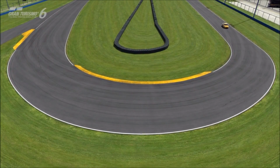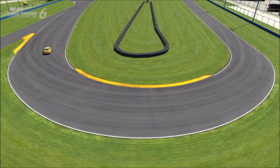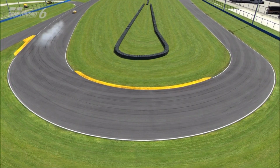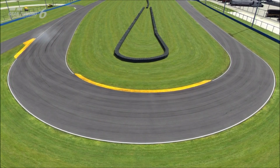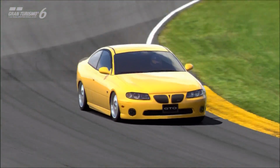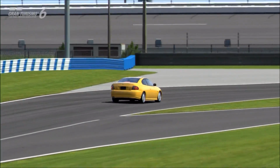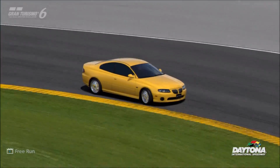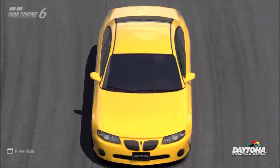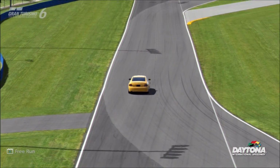And this particular pick is kind of one of those vehicles. It's almost a muscle car, even though it's not a muscle car. In effect, it's essentially Australia's muscle car, and there are kind of two versions of this vehicle featured on the game. You've got the Holden Monaro and the Pontiac GTO. Underneath, they are the exact same car. They just have a slightly different front end, and the Pontiac has a rear wing.